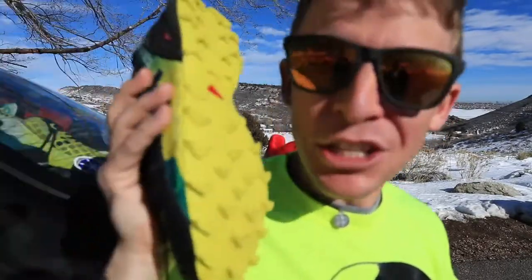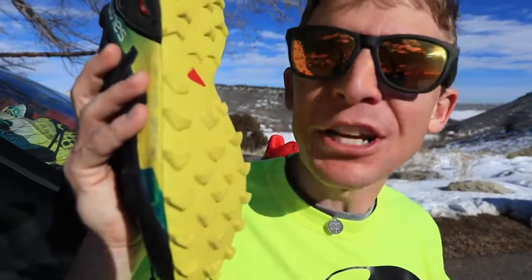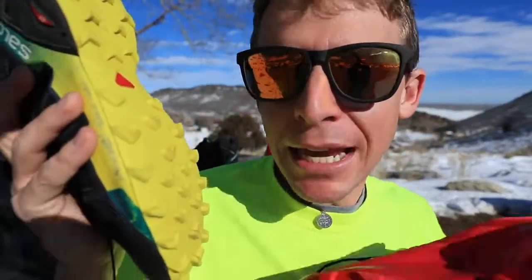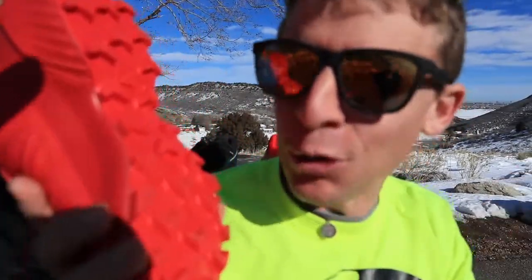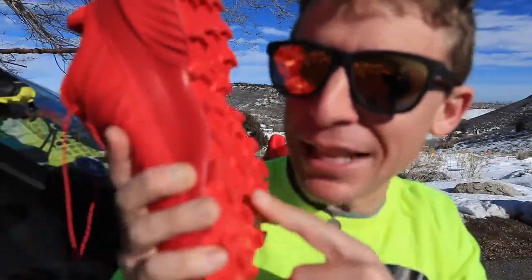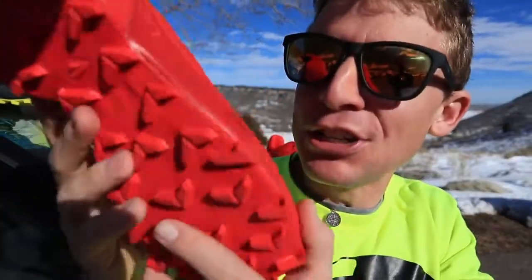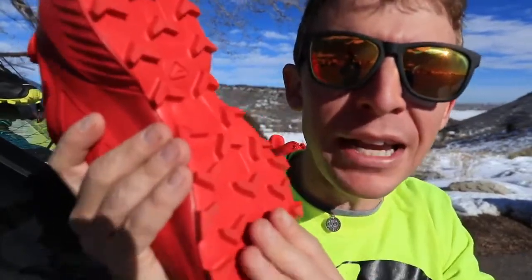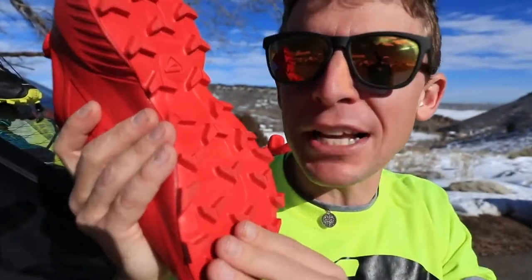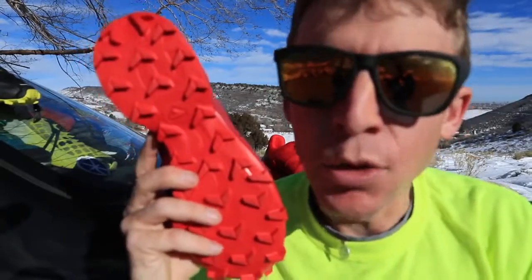And guess what? The Salomon Speedcross 4 still has life in it. I am not going to completely retire it, but yes, it is going to go up on the shelf for now because it's time to get you my first impressions of this guy, the Speedcross 5. Look at the lugs on this thing. Look at this shoe. It's just ridiculous. So again, the goal is to get this shoe as muddy and dirty and snowy as possible today. All right, let's lace it up, put them on, and let's do this.